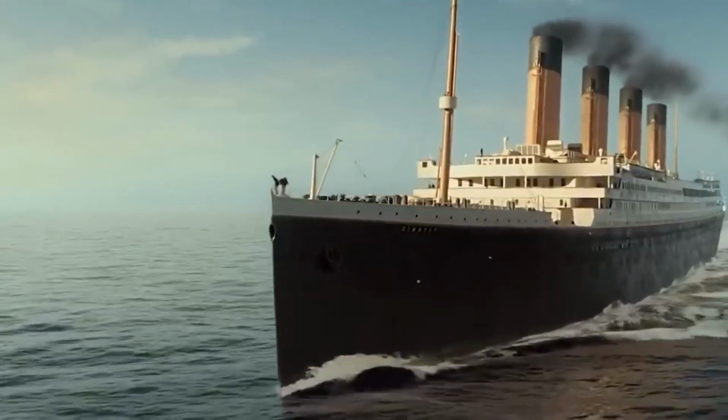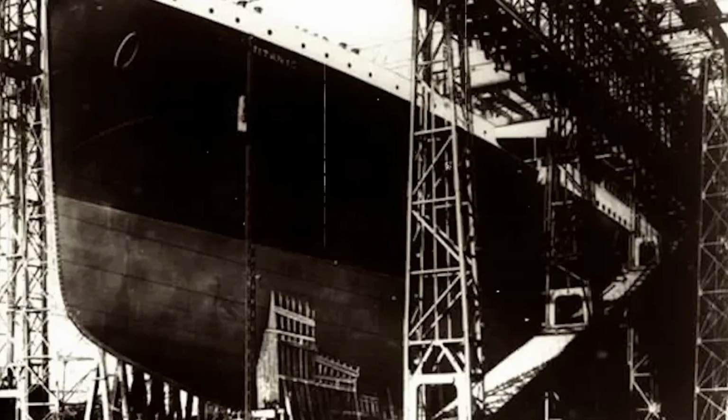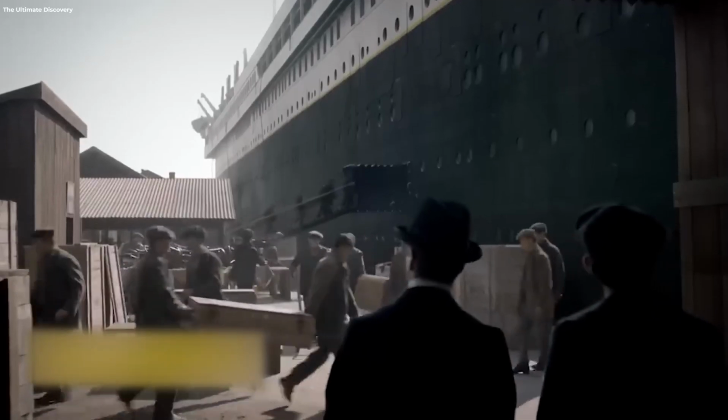The SS New York broke free from its moorings and swung dangerously toward the Titanic. Thousands of onlookers watched in horror, fearing a collision. Thankfully, the situation was managed effectively, and the Titanic continued on its journey.